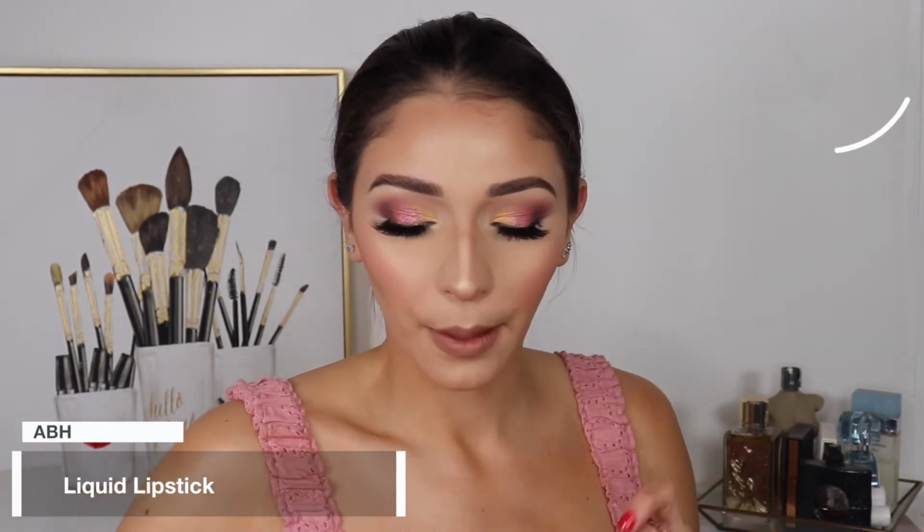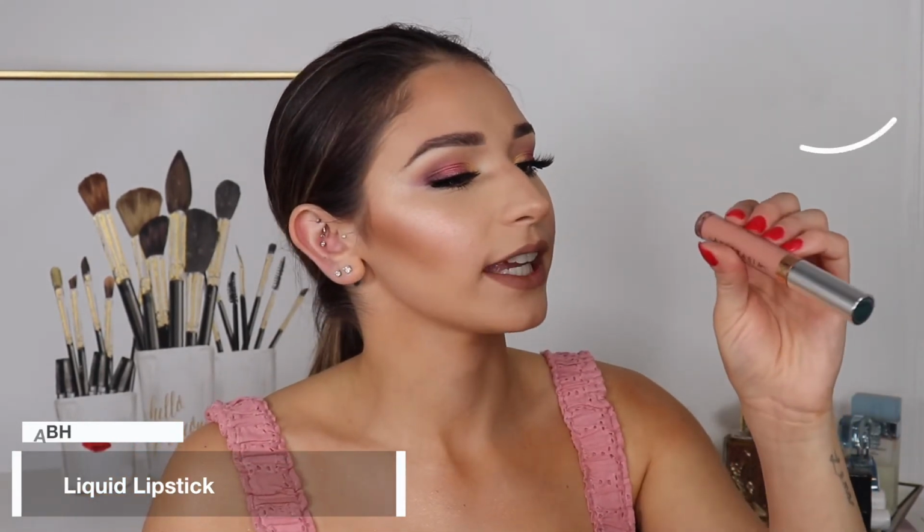Really? Now you got a reflector? Do you want to tell them the shade I'm using? I don't know. Hold on one second. Hey guys. It's stifling in my room. This is an Anastasia liquid lipstick in the shade Naked. What shade is that? Naked. Naked? Naked. Mm-hmm.